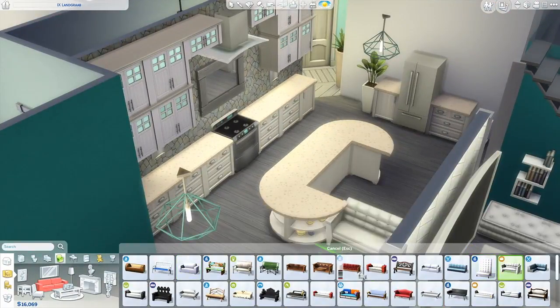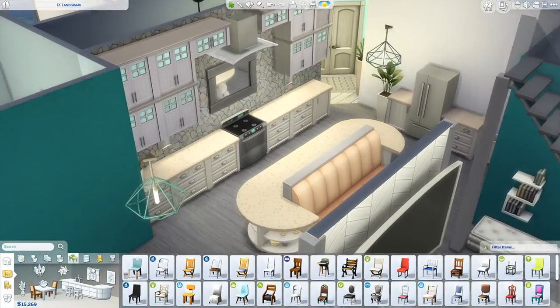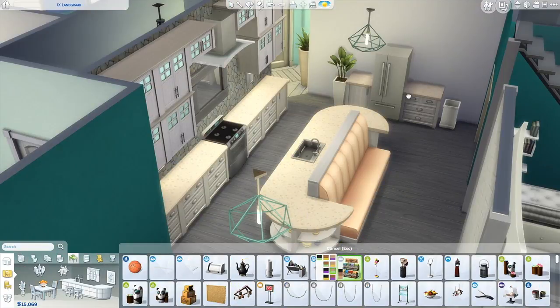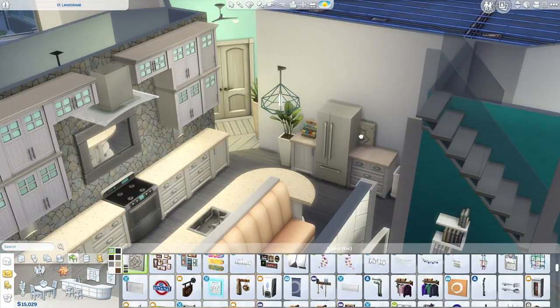And here I was playing around with the little chairs, and I really wanted a sofa to fit, and then this one felt too bulky, so in the end I do change it. But I did kind of like how it looked, I just didn't have enough room to put a table in front of it and chairs. So you'll see what I do in a minute, I change it.